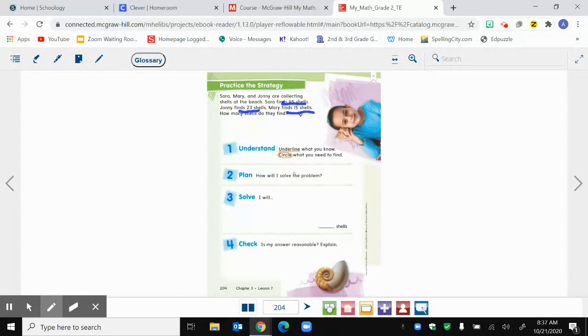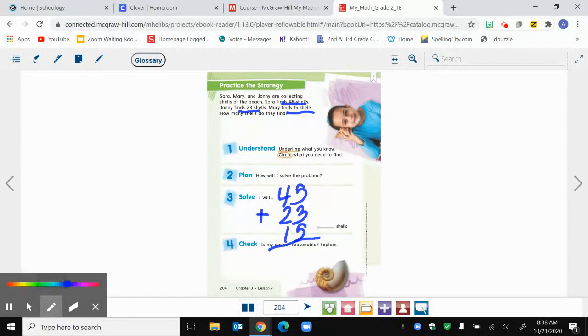We're going to add, right? So let's solve it. 45 plus 23 plus 15. Okay, now remember this invisible line here. I'm going to go ahead and draw it since we like to draw it. There it is.